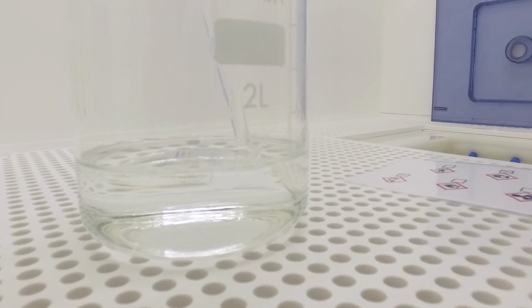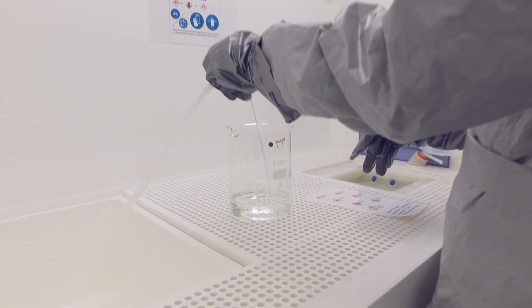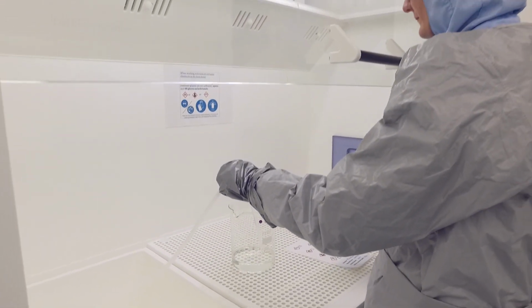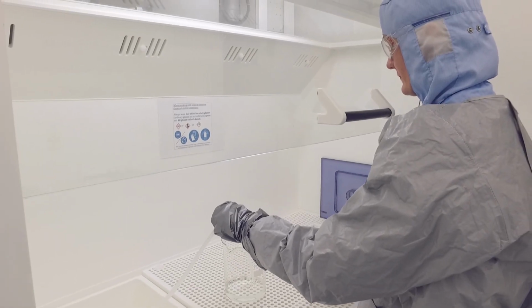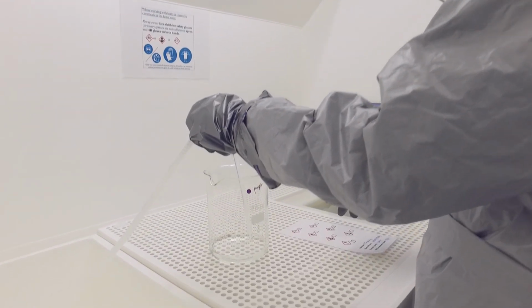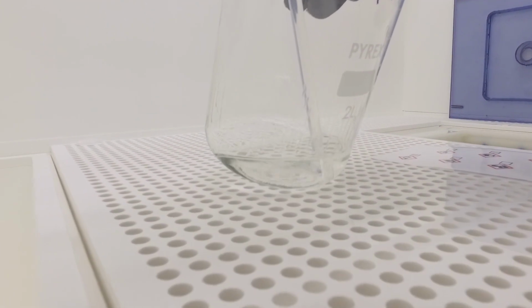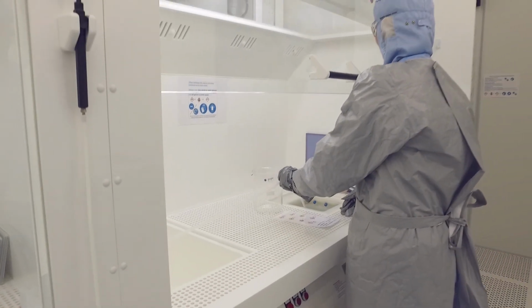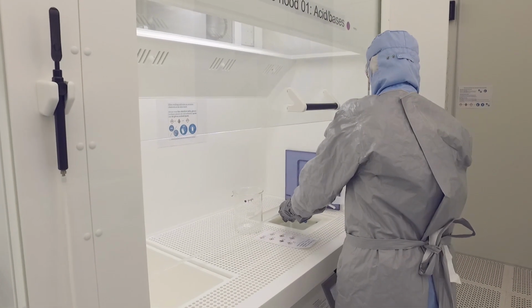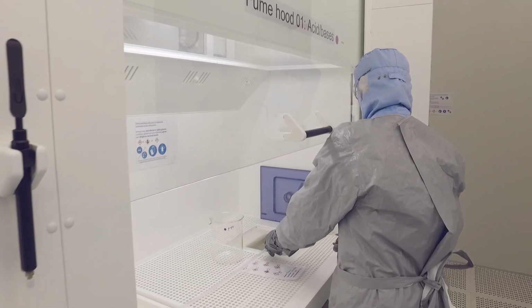Chemicals must be cooled to below 40 degrees Celsius before they're discarded. Acids and bases can be removed using an aspirator, or in the case of smaller amounts, poured directly into the sink inside the fume hood. Remember to rinse the aspirator and beakers thoroughly, both on the inside and outside with water.